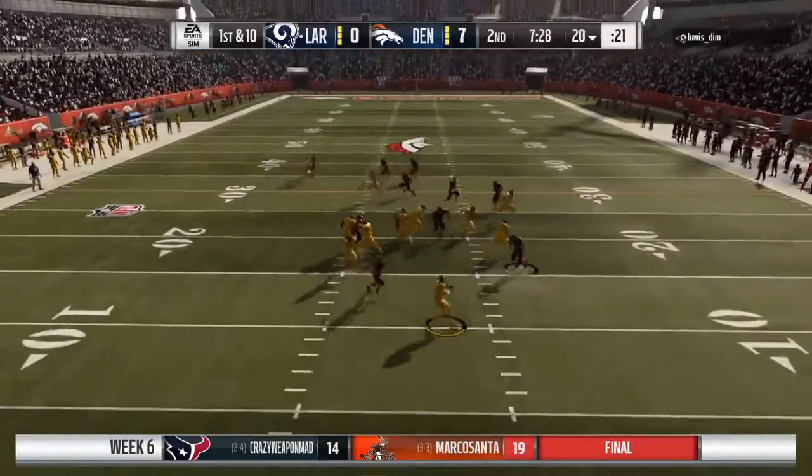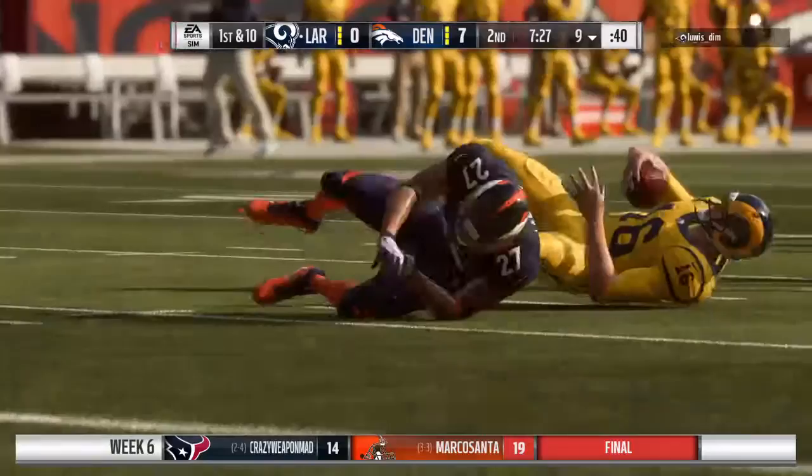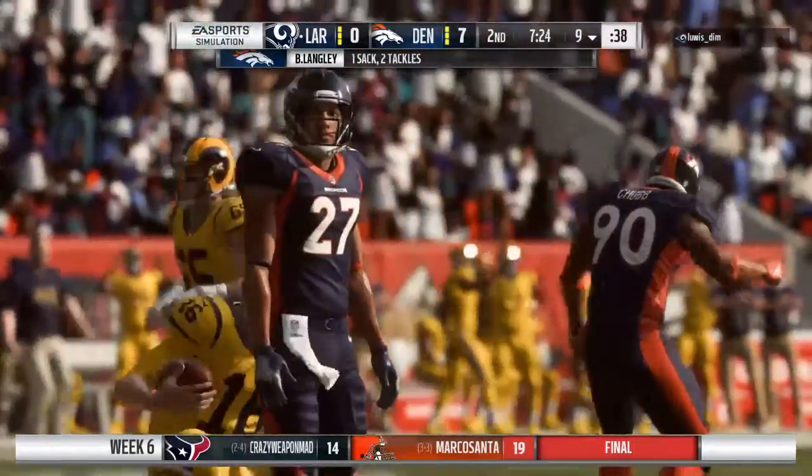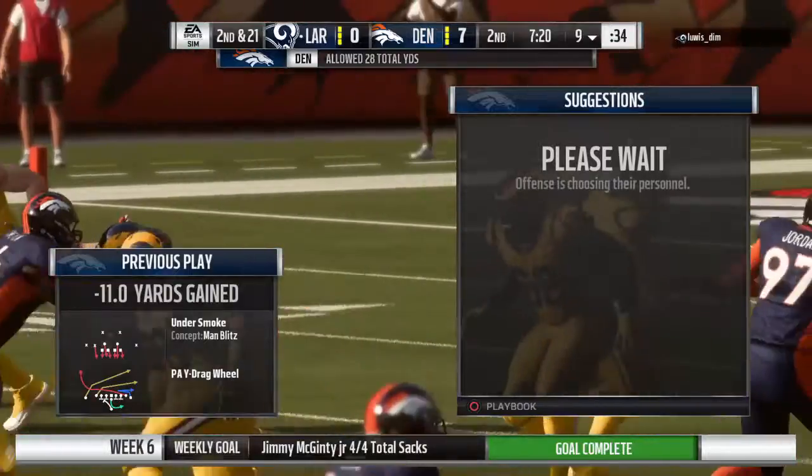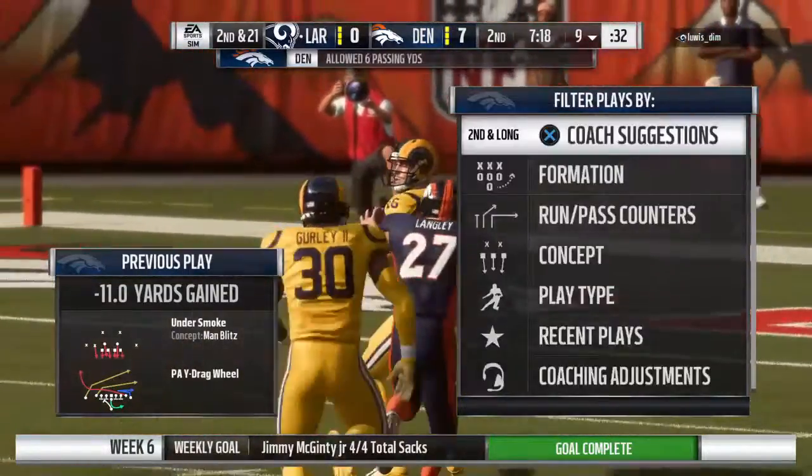They go play action with Gurley. Now Goff. In trouble here, and down he goes. Back at the 8-yard line. A rough couple of weeks for the man under center. 5 sacks last week, 4 now this week.